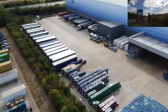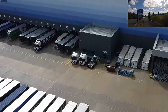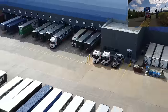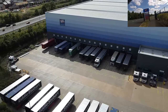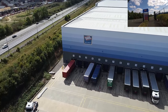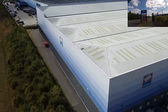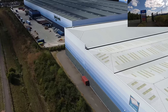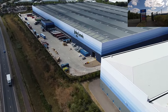Eddie Stobart, lots and lots of Eddie Stobart trailers here. And have we even got Eddie Stobart cabs? No, they're Kulna. But what a big warehouse they've got. I'd love to see inside, but the operations manager, he certainly won't allow that. So it gets a little bit higher as well at the back. And there's loads on this industrial estate that all look the same.